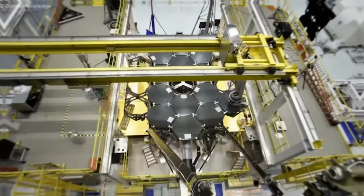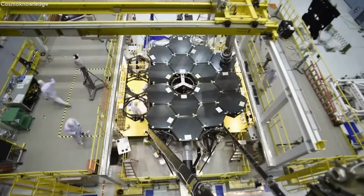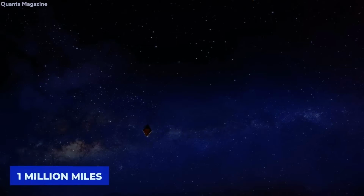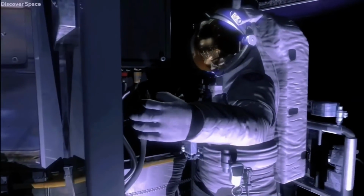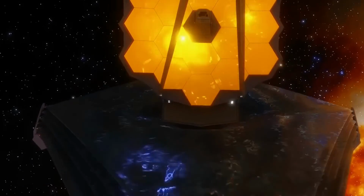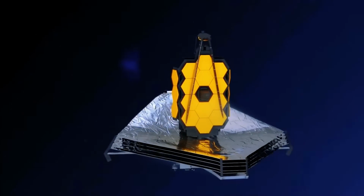Compounding their worries was the fact that the JWST is literally beyond repair or maintenance. The telescope is located so far away, about 1 million miles, that it's impossible to send in a repair crew if anything goes wrong. There is no chance for refueling either, meaning the mission ends when the fuel runs out. Compared to the potential benefits, however, the risks with the JWST are more than worth it.